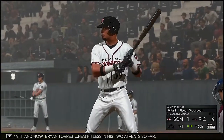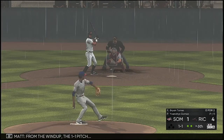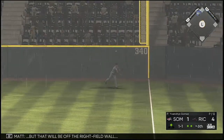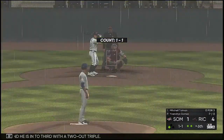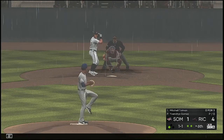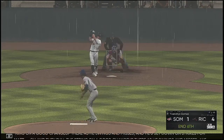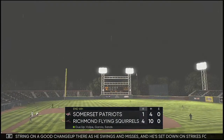And now Brian Torres. He's hitless in his two at-bats so far. From the windup, the 1-1 pitch. The swing, and he pulls it down the line and deep. But that'll be off the right field wall. Around second now and headed for third. And he is into third with a two-out triple. Now back, second baseman, Mitchell Tolman, into the box. Below the zone, a swing and a miss. Oh, and they pull the string on a good changeup there as he swings and misses, and he's set down on strikes for the second time tonight.